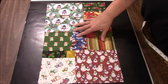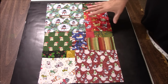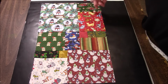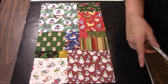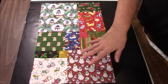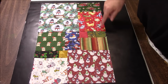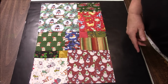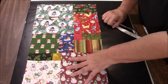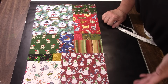When you are done making these 12 blocks of Christmas, you can decide if you want to sash them or not. But these are going to go 4 across by 3 down. So it'd be about 60 inches long, although we would lose an inch in the seam allowances, so 59 inches long. 48 across, we'll lose an inch and a half, so like 46.5 wide. That would be the finished quilt top, but if you want to add sashing around the blocks, you can, and of course a border and all that.